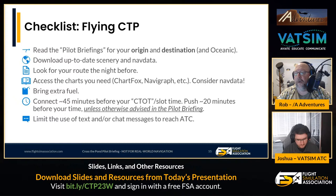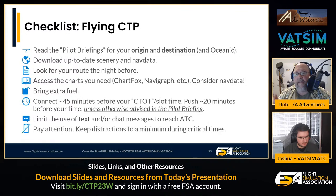If you are generally on voice, stay on voice. If the controller's very busy, don't try to use text to get a message to them. It's basically like jumping the queue. Everyone's trying to reach the controller. Everyone's in the same boat. Just stay on voice unless you're a person who uses text because you need to use text. And then pay attention.